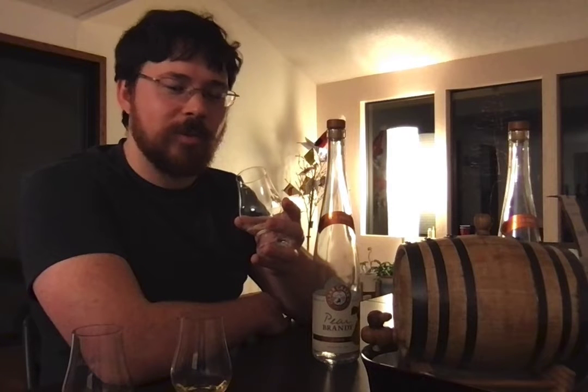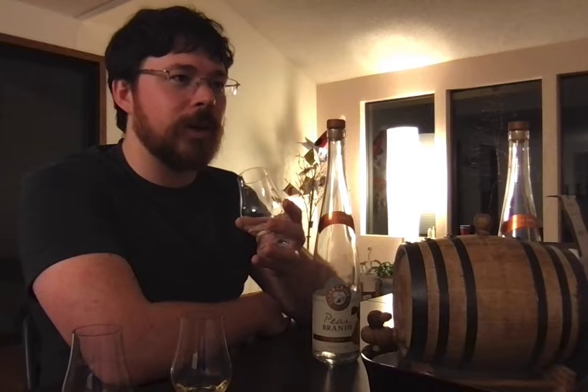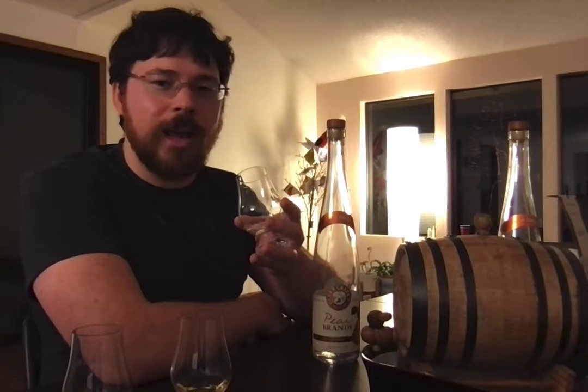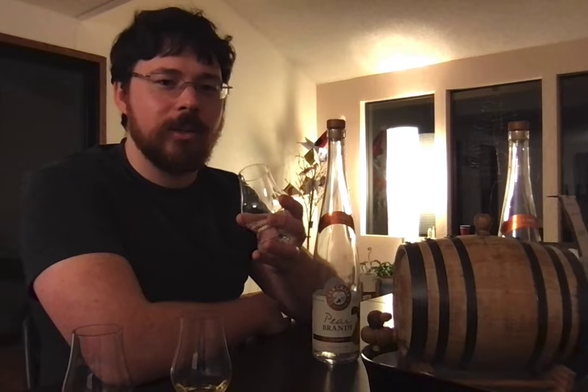Yeah, there's a little tiny bit of fermented funkiness that feels familiar from an agricole rum, but turned way down. And I guess it's just this estery kind of, clearly there was yeast at work.